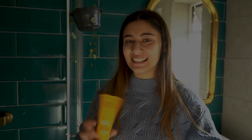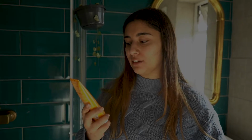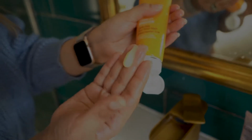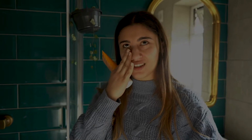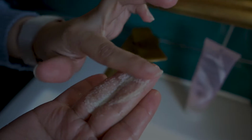And the second product that I use for my double cleansing, I've bought this recently and I do really like it, but I generally wouldn't use this every single day, even though it does say gentle daily micro polish wash. I just feel like it's a little bit rough on my skin, so I'm trying to use it every second or third day, which means that I do need to find something for a second cleanse. But I do really like it because that surface muck that you sometimes have on your face, it's really, really good in taking that out.